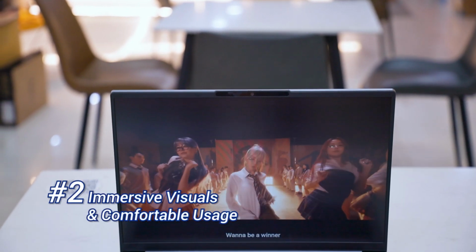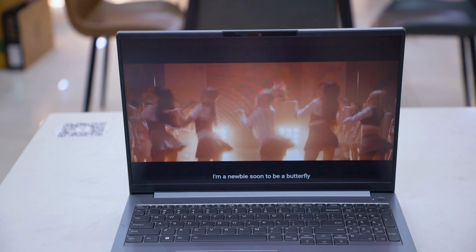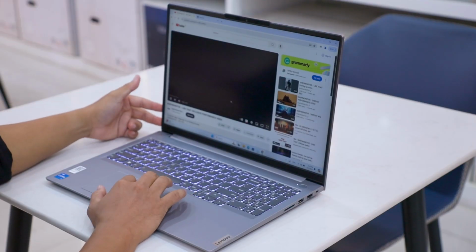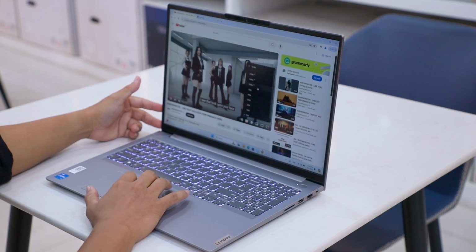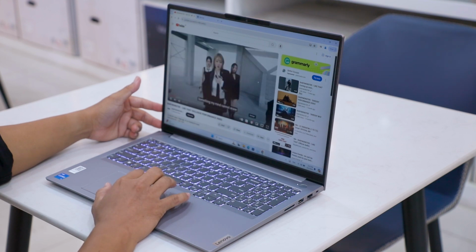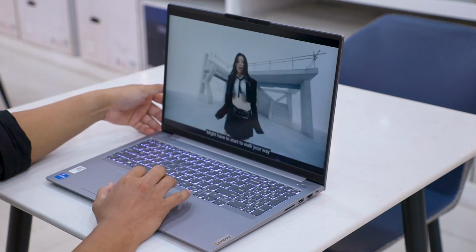Reason number 2. Immersive visuals and comfortable usage. The ThinkBook 16 G6 boasts a spacious 16-inch WUXGA display that offers stunning visuals. With its high resolution and wide viewing angles, you'll be captivated by the vibrant colors and sharp details. Whether you're watching movies, editing photos, or simply browsing the web, the display delivers an immersive experience.